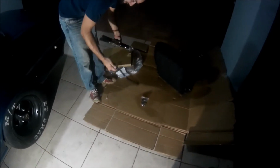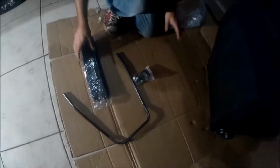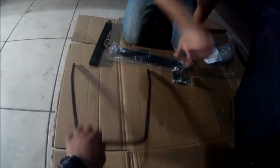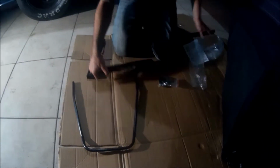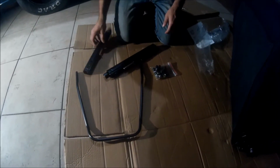Look, they have instructions. So we got what? Got screws. We got the bases for the corners, and I guess this is to pull it up back and forth. We are good.